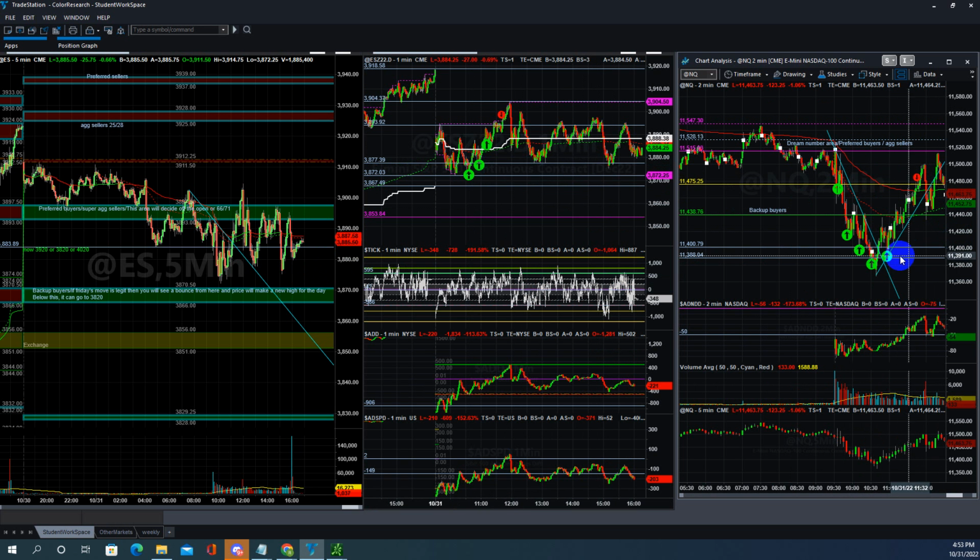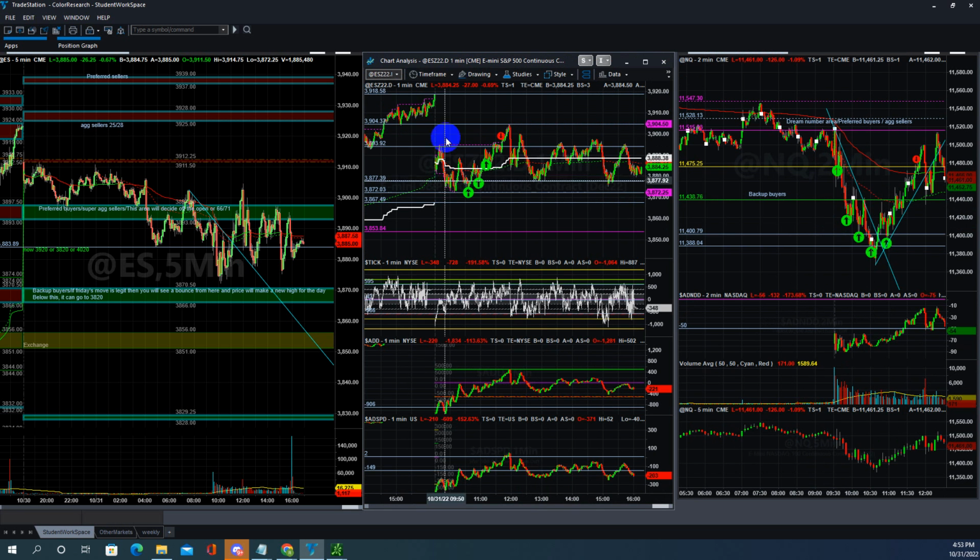Here, at the same time, ES, I did not trade it at all because I was busy focusing on NQ and watching ES at the same time. Actually, in the morning I was trading ES, sorry, I even forgot. So at 77 I also got long here. And then I saw NQ going down, so I switched gears and stopped trading ES and started picking up NQ, because NQ was the one that went down further than ES, right?